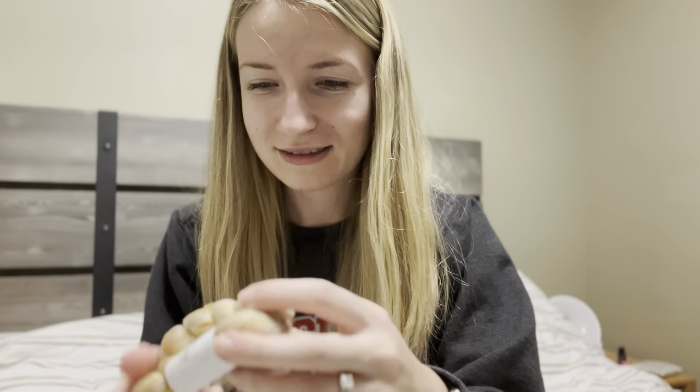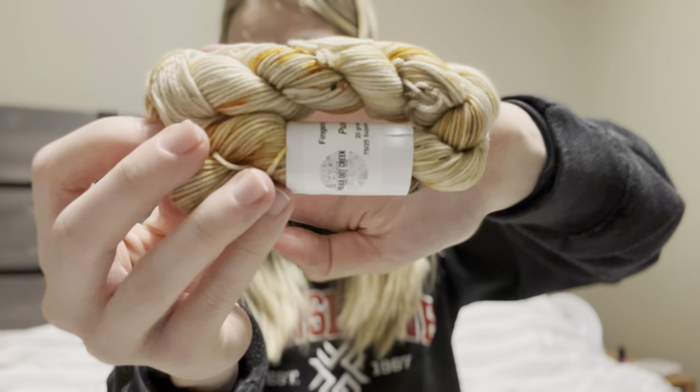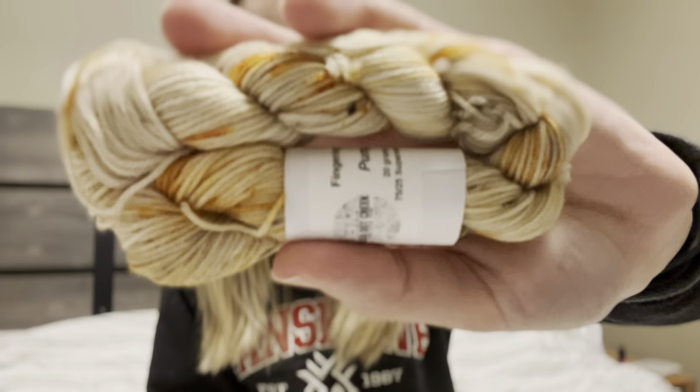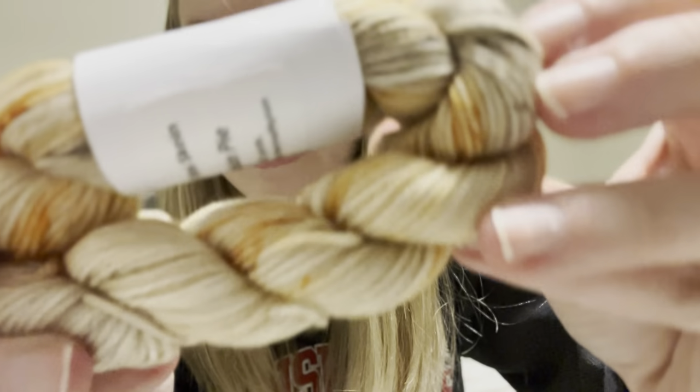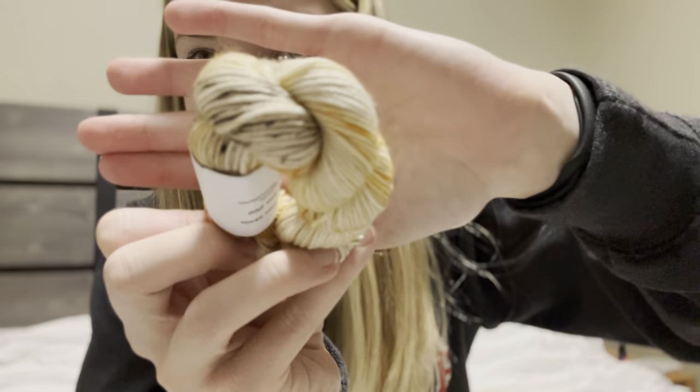Sorry about the crinkling. Sometimes it's kind of satisfying to hear the crackling. I can see it. So good. I love it so much, guys. Look at those oranges. I'm dead. They are so beautiful. Oh my gosh.